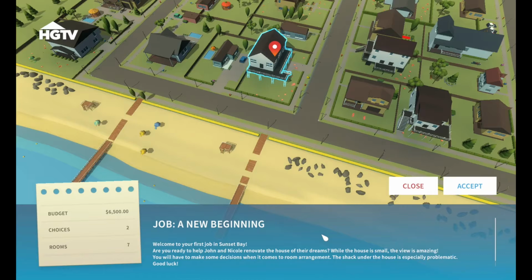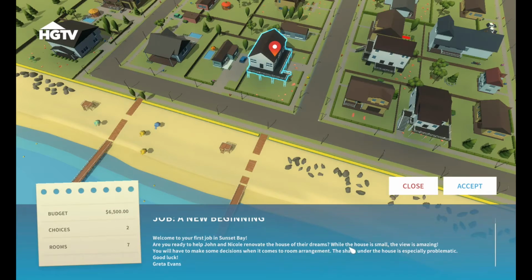Job, a new beginning. Welcome to your first job in Sunset Bay. Are you ready to help John and Nicole renovate the house of their dreams? While the house is small, the view is amazing. You'll have to make some decisions when it comes to room arrangement. The shack under the house is especially problematic.